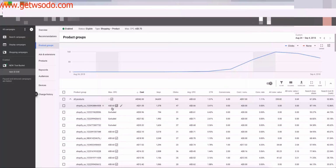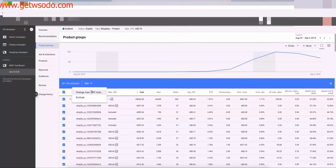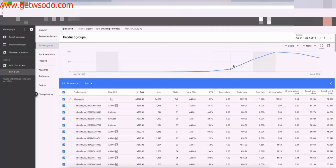Hypothetically, if you had a 70-cent bid for all of these products, all I would do is come here, go edit, change max CPC bids, and set new max CPC bids to 50 cents, right? Then I'd go apply. And then I'd wait a couple days, probably 2 days, and see if your budget is still being maxed out. If it's still being maxed out, drop the CPC of all your product bids further. Or if you're not spending enough after a few days, then increase your CPC bids by about 5 cents. But you want to max out your budget at one point and then decrease down because it pushes a lot more volume through the campaign.